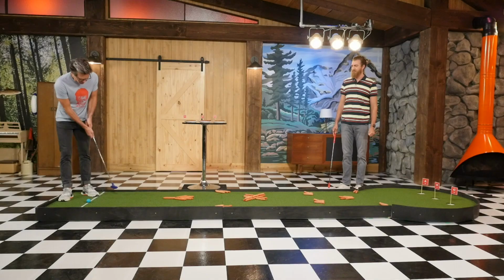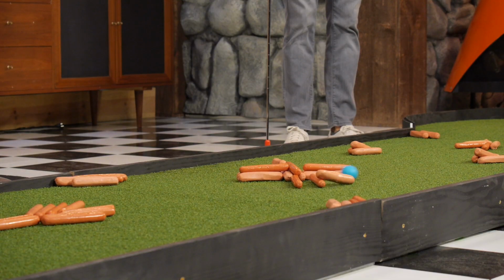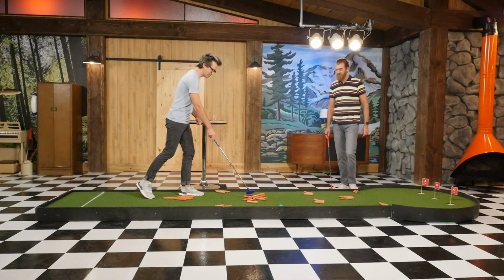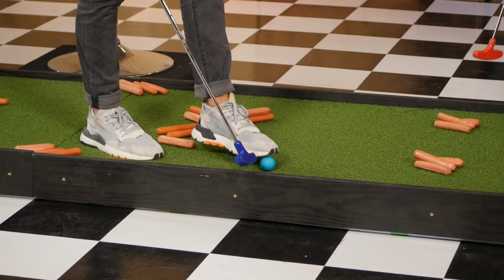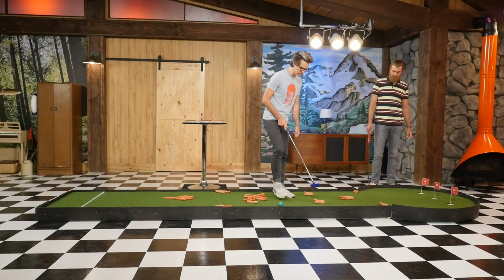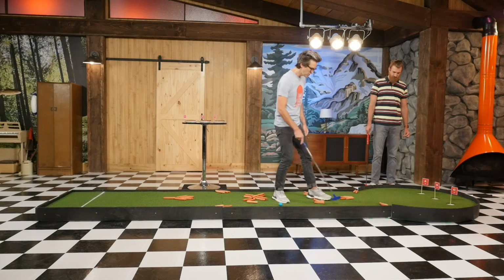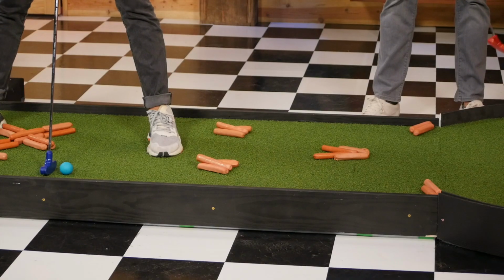Right. Boop, boop. Got to go with some gusto here. Nope. Okay. It crawled over the wiener pyramid here. Now, you can get a putter's head width relief from that side there. I know what's up. All right, so I'm going for C. I'm going to jump these wieners and go straight into C. Good. Yeah, the old wiener jump. Every golfer's got the wiener jump shot in his back pocket. Come on. You got to hit them hard if you want to get over them.